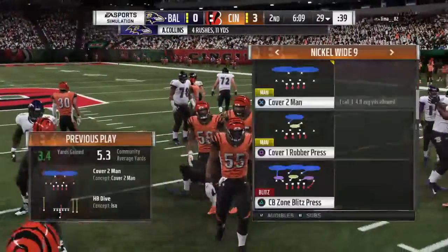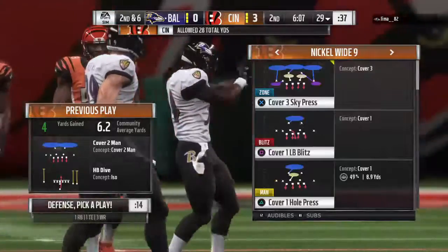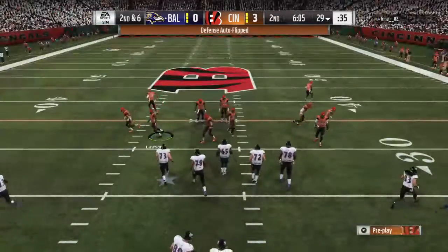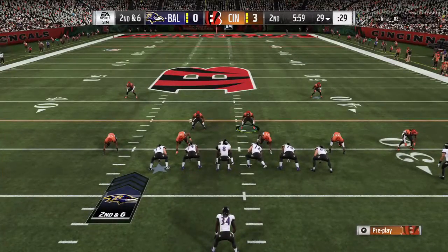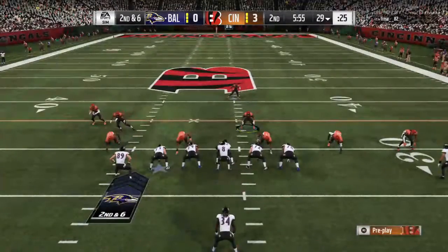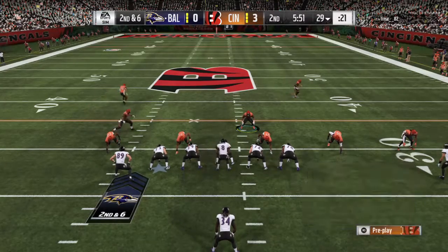And he's able to plow forward up to about the 29, just shy of the 30. Tackled by Jordan Willis. 2nd and 6, just inside the 30. Detroit! Detroit! Gone! Gone! Gone! Gone!